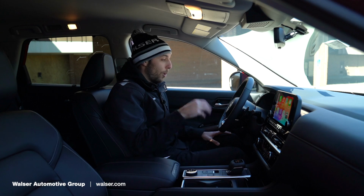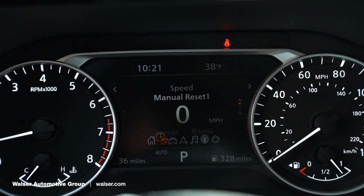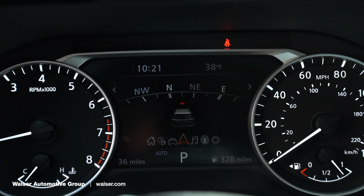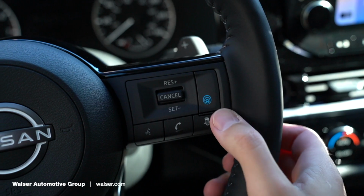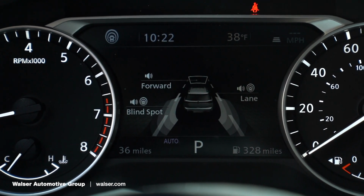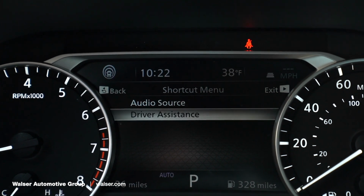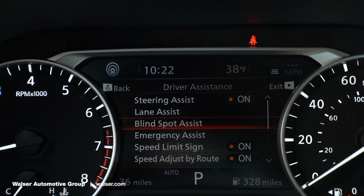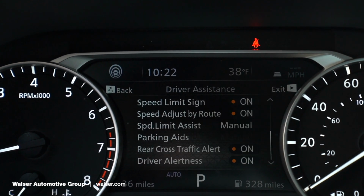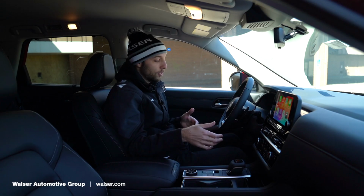Now onto our digital gauge cluster here. So there's a few different menus you can kind of scroll through. Your main one, your trip computer. It will also show your tire pressure in there, your music, and then the Pro Pilot Assist. So this little blue button on the steering wheel, if you turn that on, forward collision, blind spot monitoring, lane departure, all that stuff is quickly controlled with the other button on the other side. So I can go down to driver assist, I can turn on or off steering assist, lane assist, blind spot, emergency assist. It will also show you the speed limit signs that are on the road. There's a lot of really cool safety features that you can trigger on or off right through there if you want to use them or you don't.